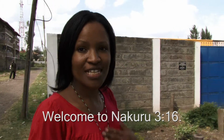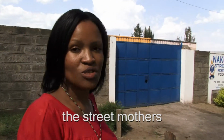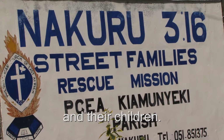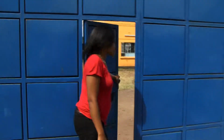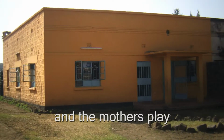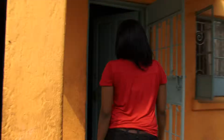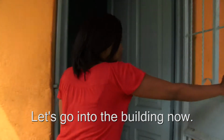Welcome to Nakuru 316. This is where we host the street mothers and their children. This here is the compound where the children and the mothers play at games hour and the entertainment hour. Let's go into the building now.